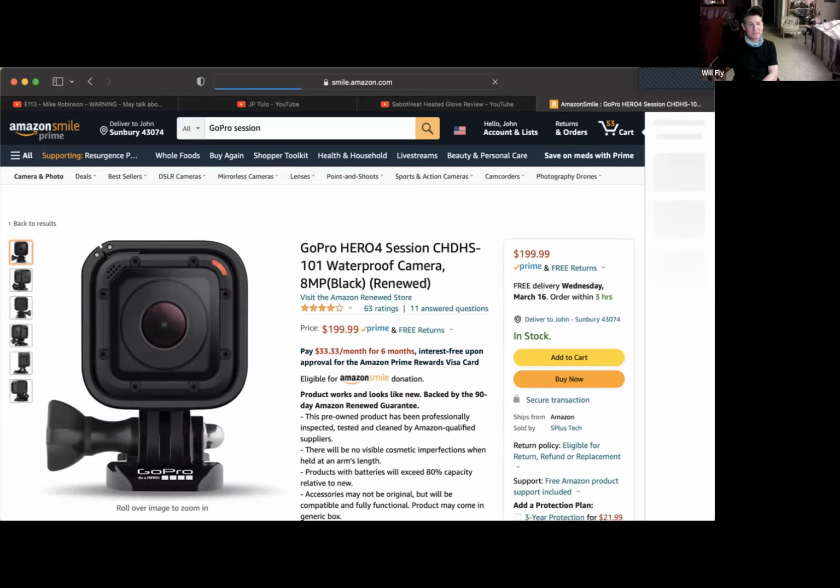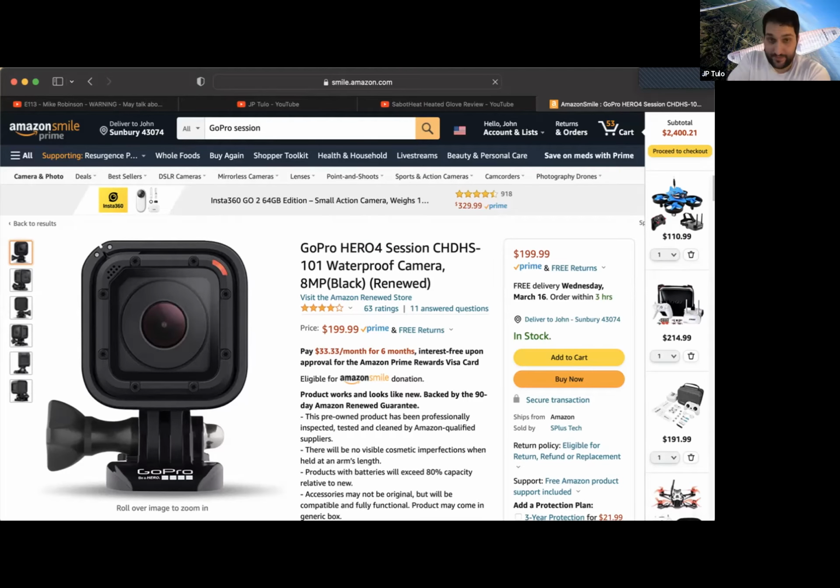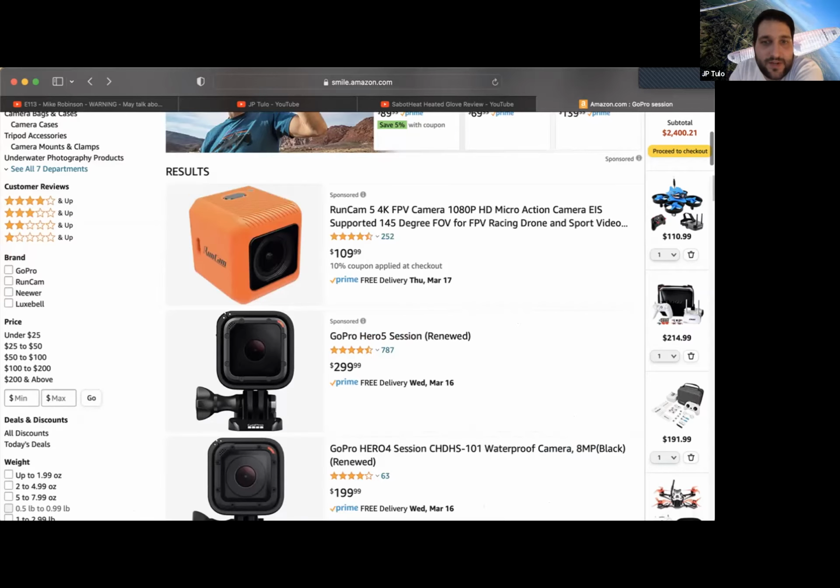The trick is though, you don't want the Hero 4 because there's no stabilization. Hypersmooth is in Hero 4. The Hero 5 is the newest option of the session.